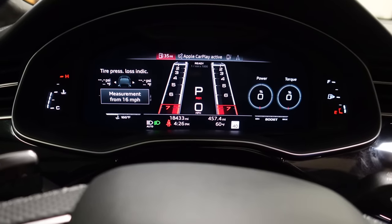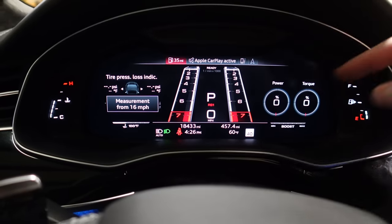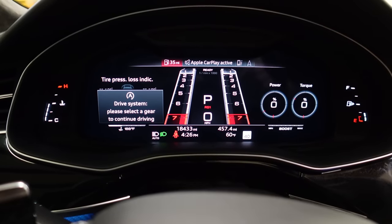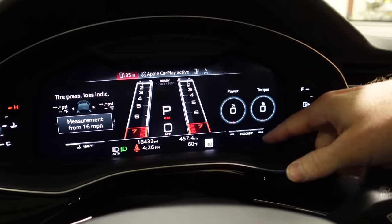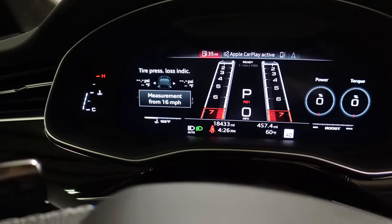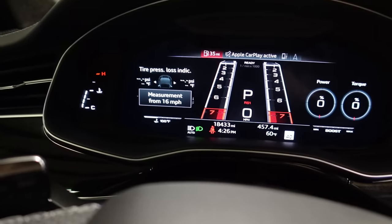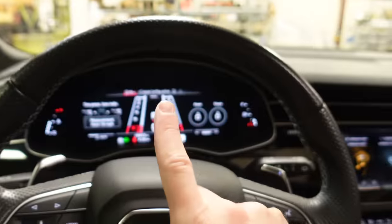RPM goes up, the exhaust valve's open, and the tach reverses. It comes down from the top of the gauges. Oh, it just never stops rumbling there. And you get your power torque meters, a boost gauge for the turbos, and of course, it's very nice having all the tire pressures over there along with the pressure and temperature, so you know when this thing's ready to rock and roll. If you hit RS mode again, this is RS1.